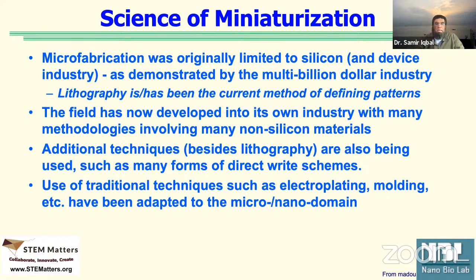We are using biological molecules. We are basically somewhere in the middle, where you come from top down, we make something, and we come from bottom up, where we play with the chemical nature of things. So hence we have developed many non-traditional techniques, and they are now being applied to miniaturize things and to make things smaller. But this has not happened in one day. So there is a history behind.